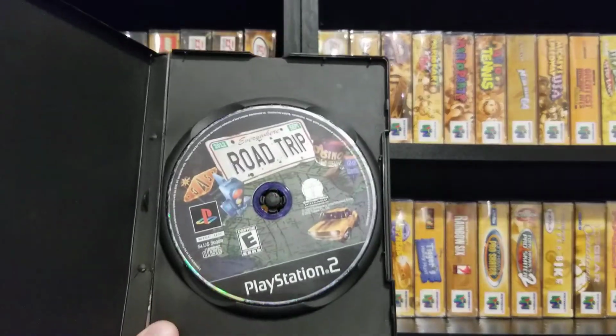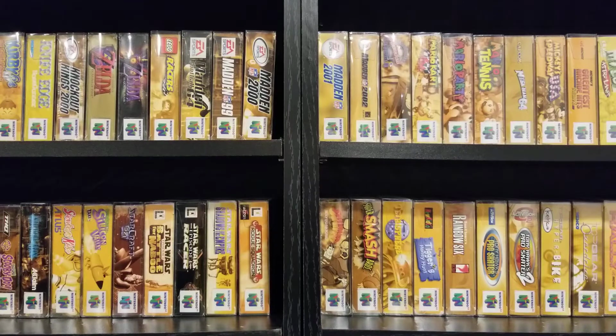Disc only, there was Road Trip. These discs, unfortunately, were really scratched, a lot of them. It's definitely going to be a project for me, that's for sure. Although, I guess what else do I have to do?